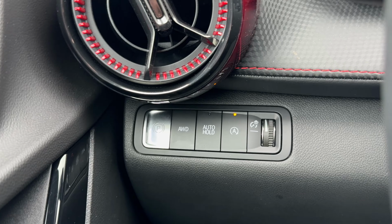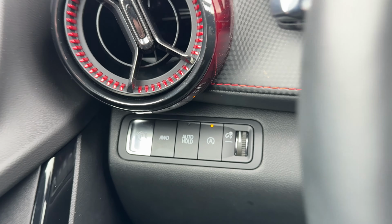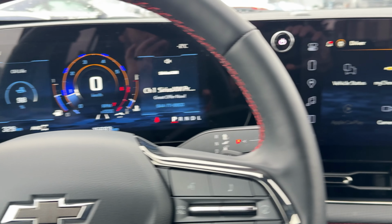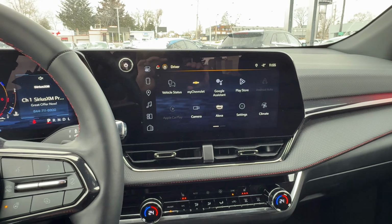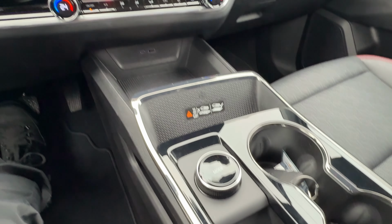Over towards our driver's knee, you can see we have the all-wheel drive control, electronic parking brake, auto hold for that parking brake as well, which is great. And then I'm going to give you a little pan down of this interior, because I think they've done such a nice job of laying this out here.